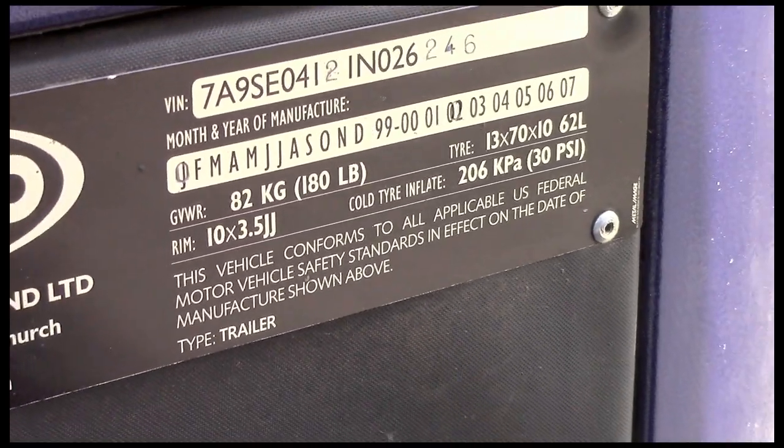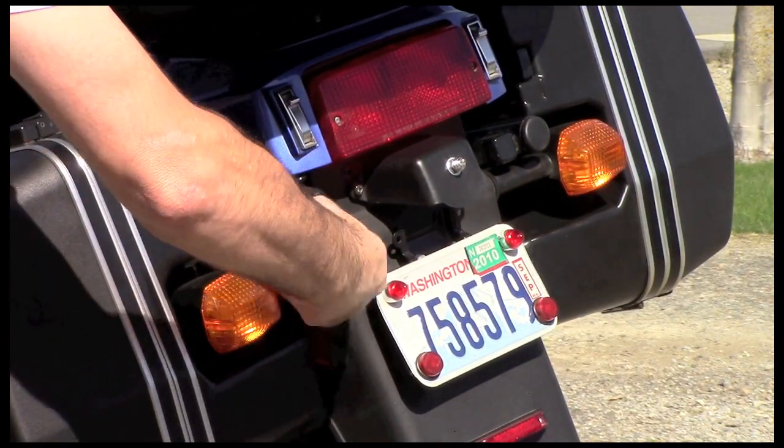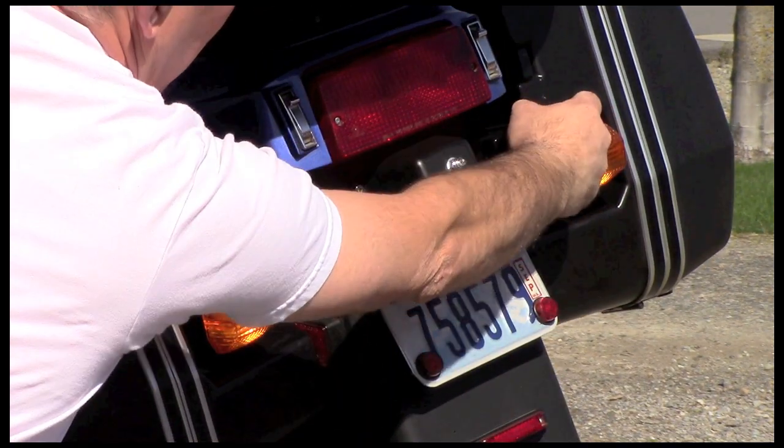It runs really strong, has no problem fully loaded, including a passenger pulling the load.